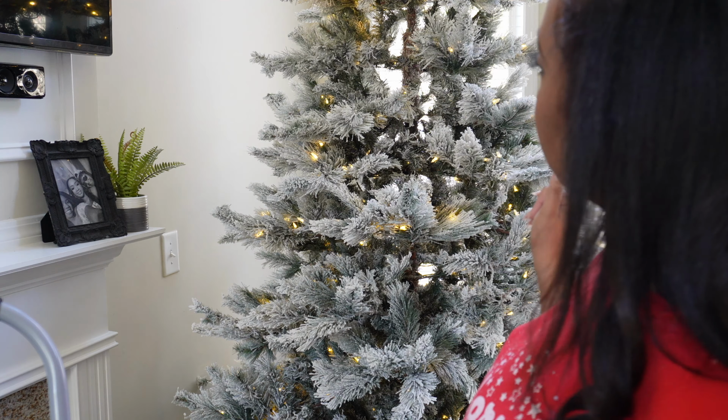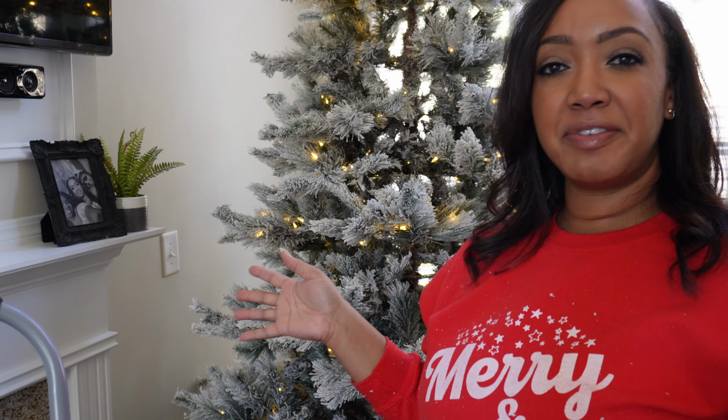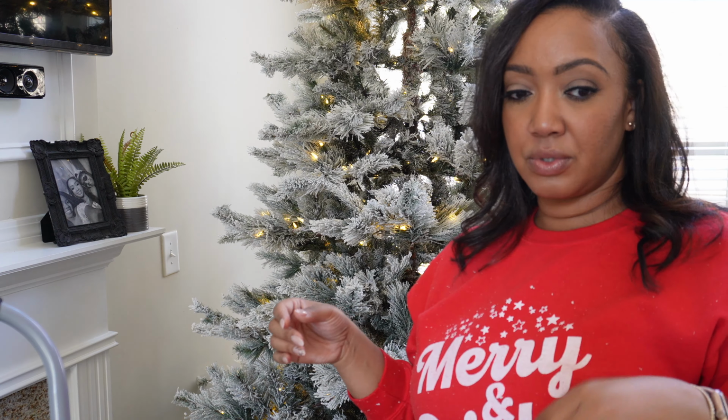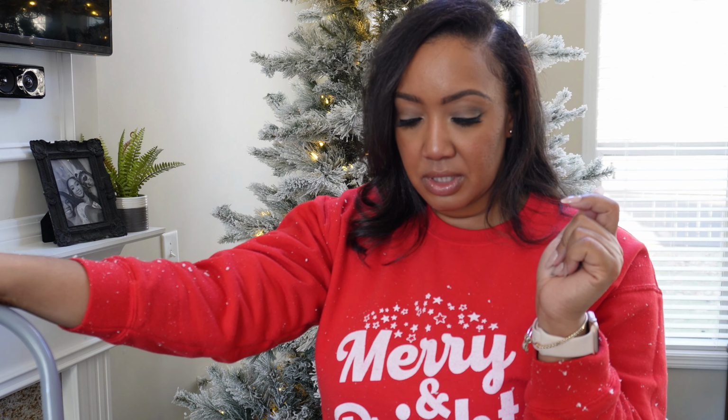So now I'm just gonna fluff it out, you guys, and then I'll pick you back up when I'm starting to do the decorating. Just a little tip, I like to start with ribbon first. I'll show you that first, but I do ribbons, then I do balls and ornaments. And then I don't even know if I have a top this year. Anyway, I'm a big old mess, look at this.